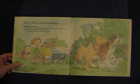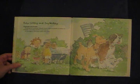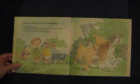Babysitting and dog walking. Expenses and profit: nothing and nothing. Nobody trusts a second grader to babysit anybody, even baby brothers and sisters. All the dogs in the town walk each other.